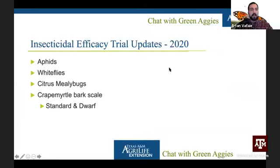Some of the trials I'll be talking about: we did an aphid efficacy trial, one on whiteflies, citrus mealybugs on hibiscus, and lastly, crepe myrtle bark scale. And this year, this is all potted material, so nothing in the landscape.